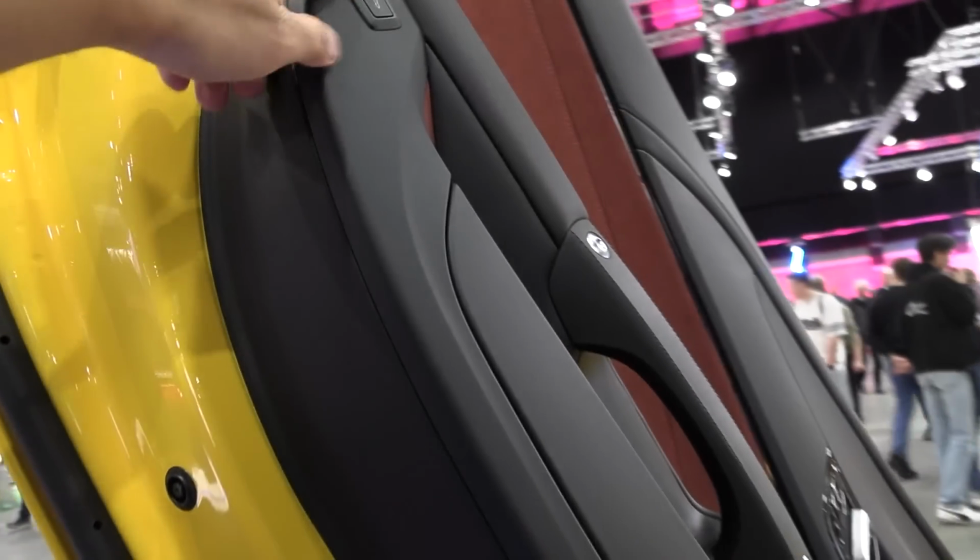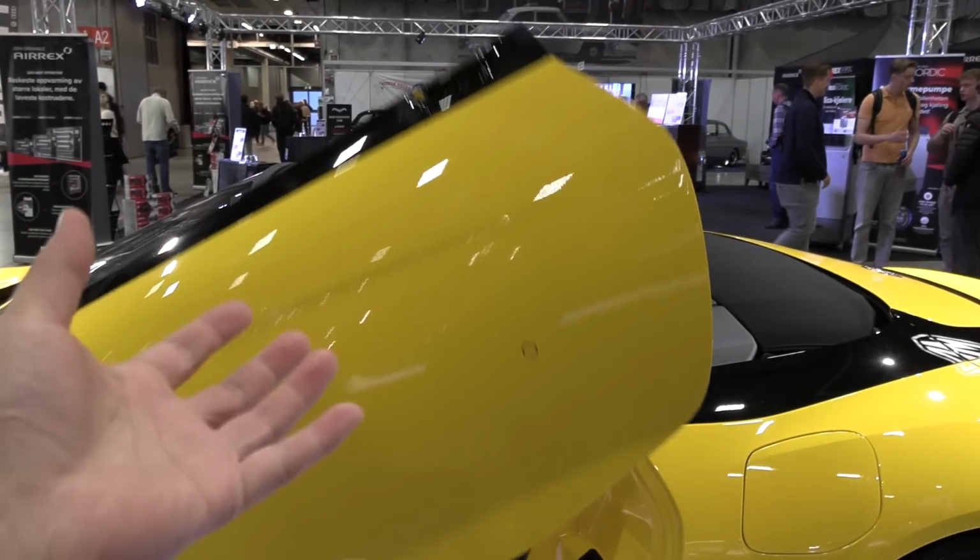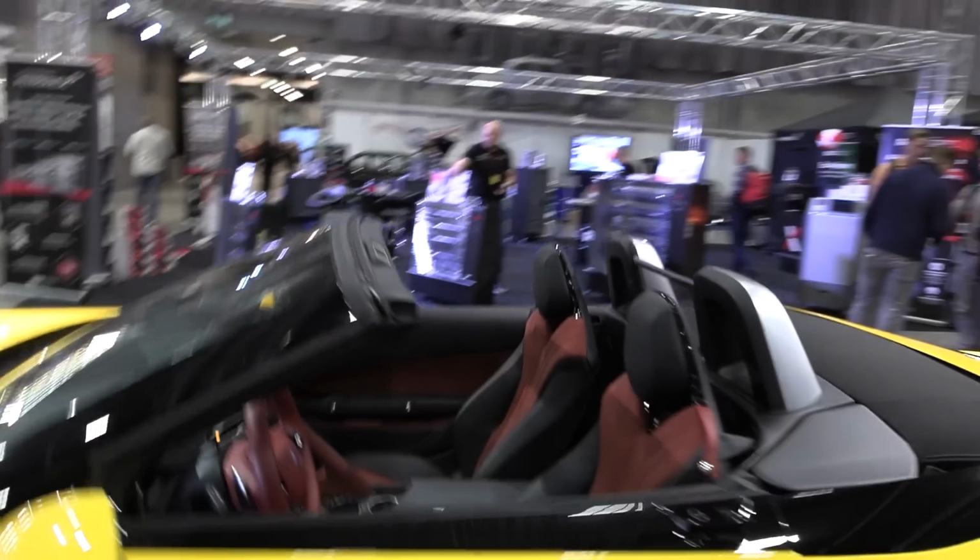Let me try to close this. I want to get a little. So I'm not sure how you're supposed to operate this car on a normal day to day. Is there also a button on the key fob to close the roof? Check it out from this side.